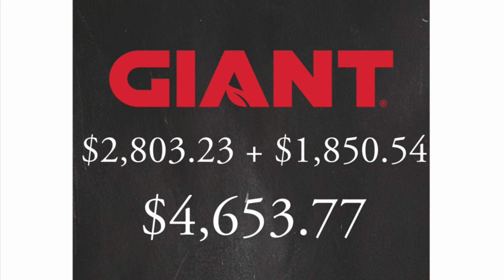Now, the last two places are the stores that I've actually been to that keep track of your savings. I am not going to go through all of my other stores and add up the receipt savings. That would just be crazy. I wish all stores would keep track of your savings. But at Giant, I do use two different cards. On my one card, I saved $2,803.23. The other card, $1,850.54.